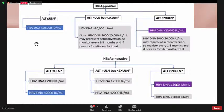But it's not always consistent with the standard pattern. Someone can have very low DNA but also very high ALT, and someone can have high DNA but low ALT. So we need to put more factors into consideration to decide whether we provide treatment or not.